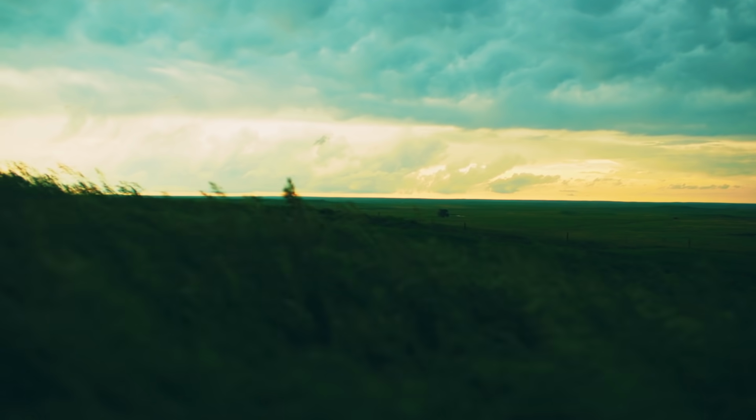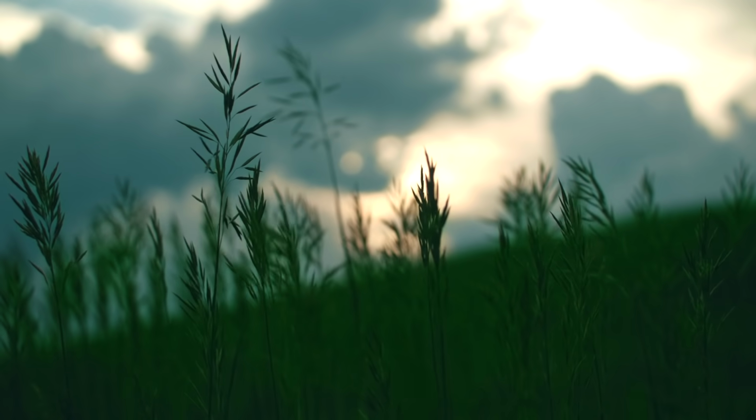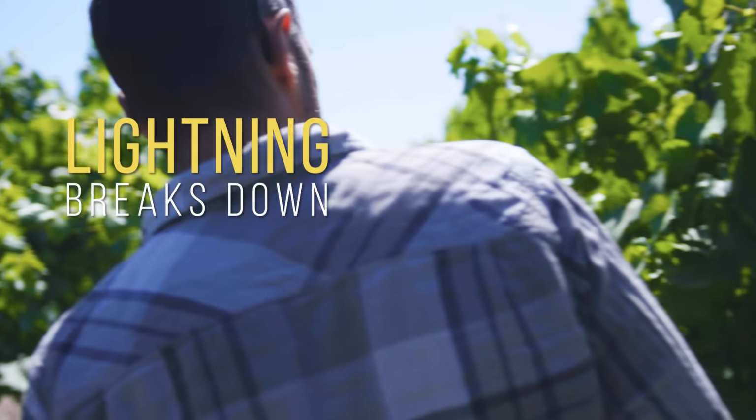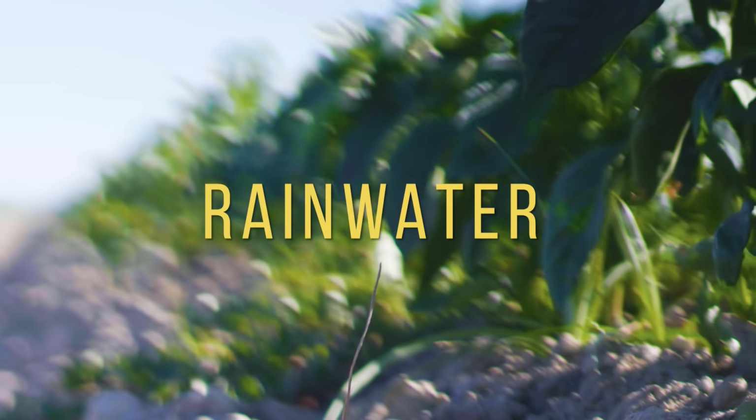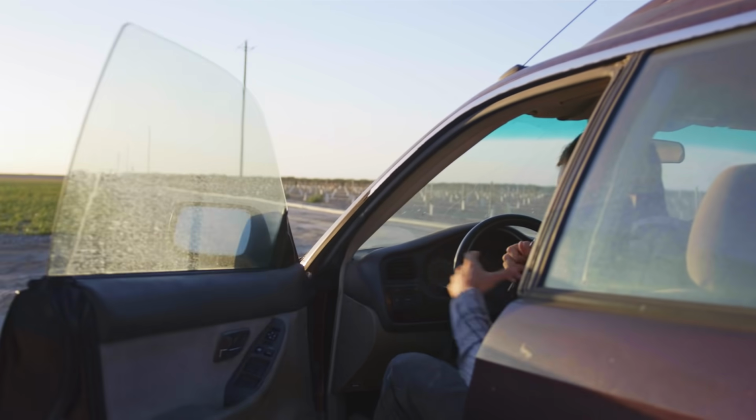When you see a lightning storm pass through an area, the next day you'll notice that the plants will be really green. And that's because lightning breaks down the nitrogen in the air, and rainwater brings it to the soil as nitrate. This is natural fertilizer.